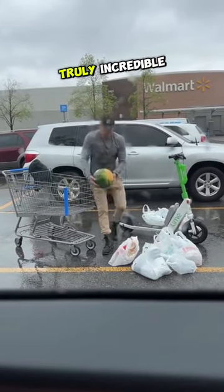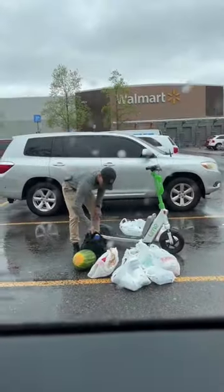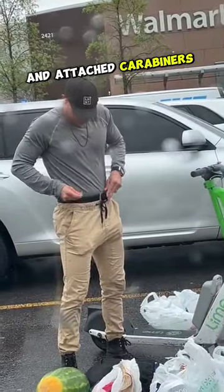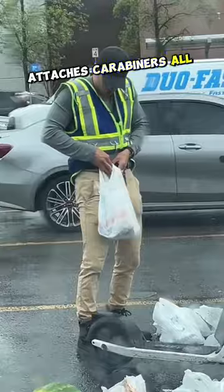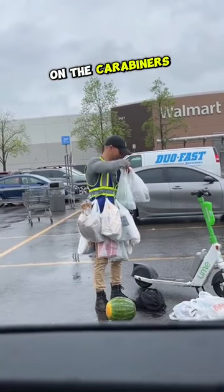This guy is truly incredible. He's actually going to pick up all his groceries on his scooter. To begin, he retrieves a belt from his bag, puts it on, and attaches carabiners all over the belt. After that, he picks a safety vest from his bag, and then also attaches carabiners all over it. Next, he proceeds to hang each grocery bag on the carabiners one by one.